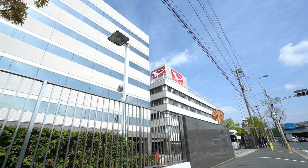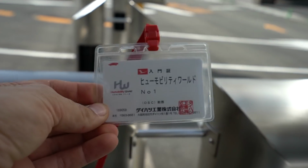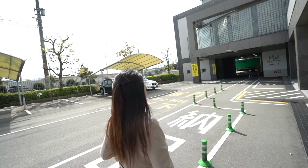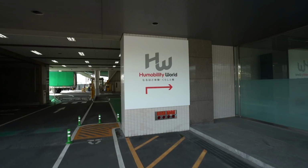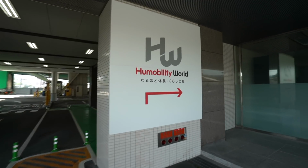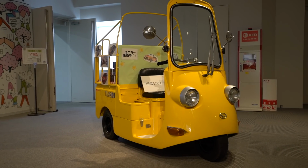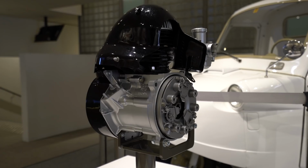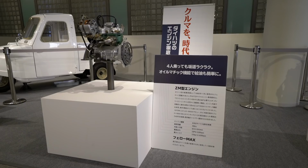I'd been wondering why it was so hard to see the Daihatsu factory, then realised that I was already in it. It is enormous, taking up almost 350,000 square metres of land. And within the factory is Hue Mobility World, which Daihatsu uses as a museum and education centre for school-age kids, and people as excited as kids. It is what's known as a corporate museum. This isn't aimed at overseas tourists, so it can be hard to find and to get around.